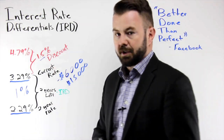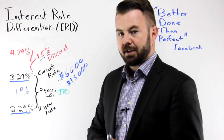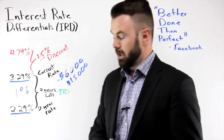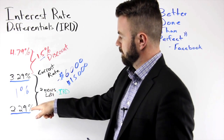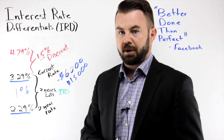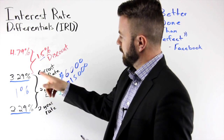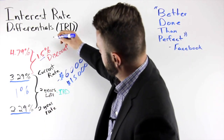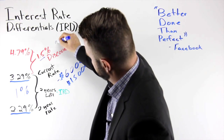So what the banks will do is they'll say, okay, well, you've got this 1.5% discount and you've got a 1% difference between your 5-year fixed and the 2-year rate that's remaining. So we're going to actually calculate your payout penalty as though it's based off of 2.5%.